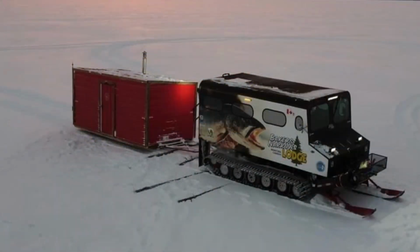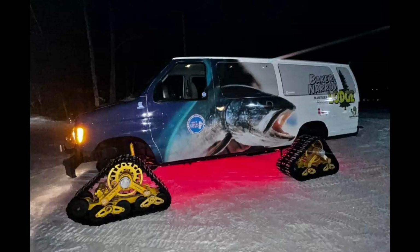Yeah, we've got two pieces of equipment that we use to transport our guests onto the ice if they don't have their own snowmobile. The first one is our snowcat, about a 10 passenger tracked vehicle. And the second is a snow van, basically a 15 passenger van on mat tracks, and nothing stopping that thing.